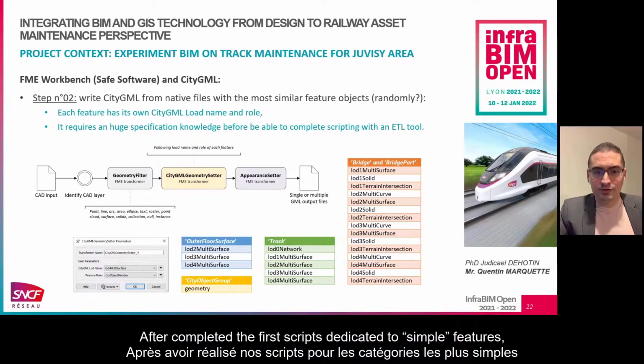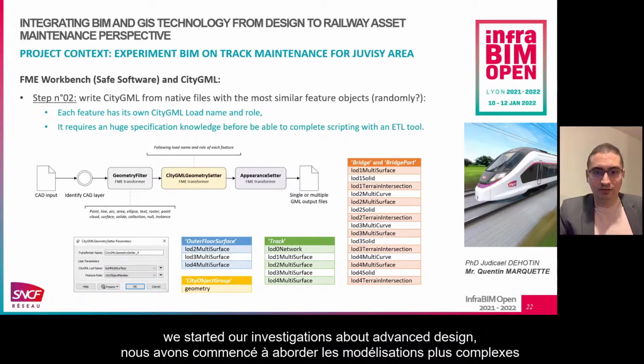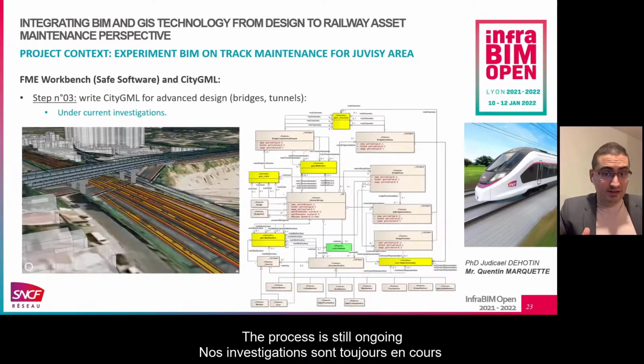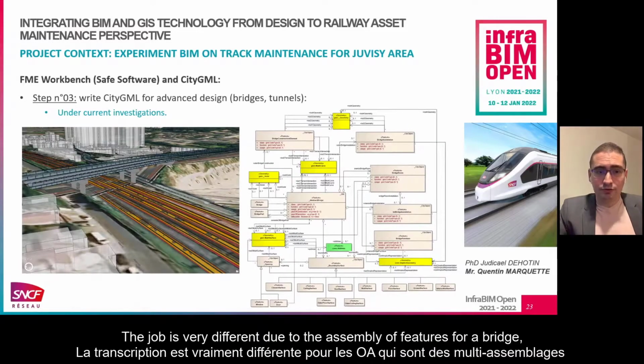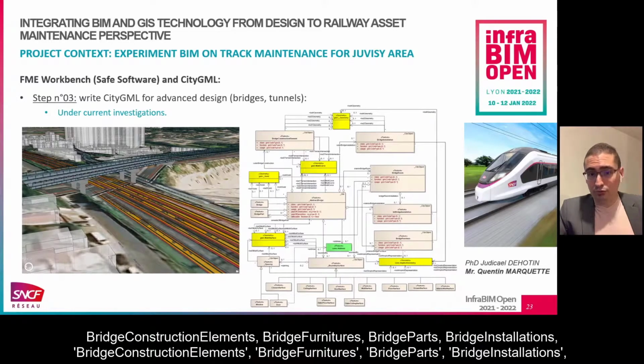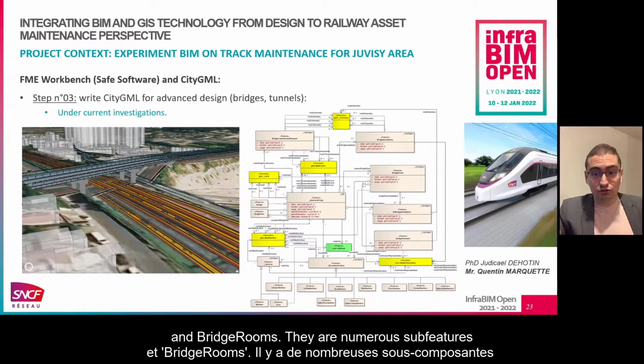After completing the first script dedicated to simple features, we started our investigation about advanced design, especially about bridges and tunnels. The process is still ongoing. The job is very different due to the assembly of features for a bridge. You can see the UML diagram on the right, and you will have to manage bridge construction elements, bridge furnitures, bridge parts, bridge installation, and bridge rooms.